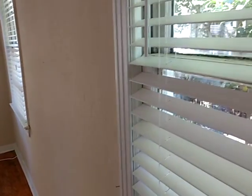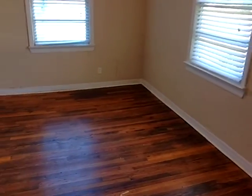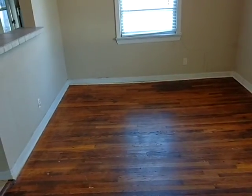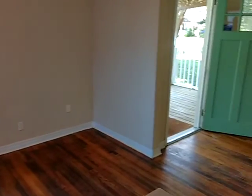Now this is important here that these are 2-inch blinds. They're not the little $3 mini blinds. Those are a real nice feature that you don't see very often. And then you have your kitchen, dining room area. All right.